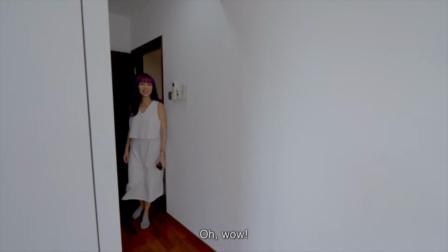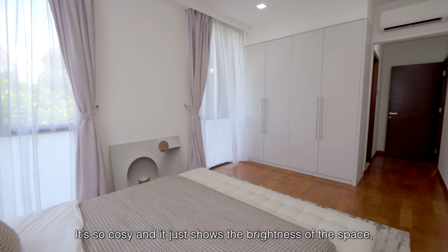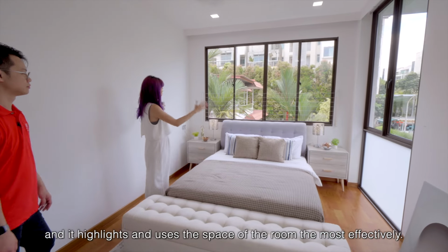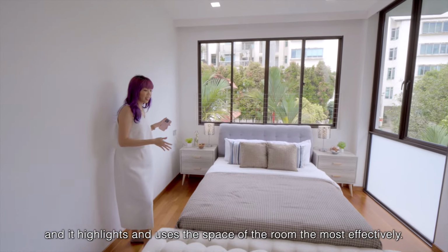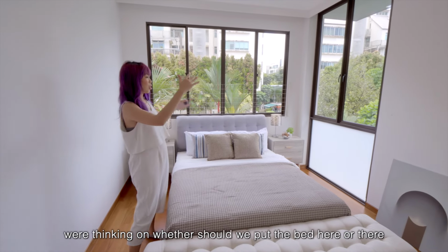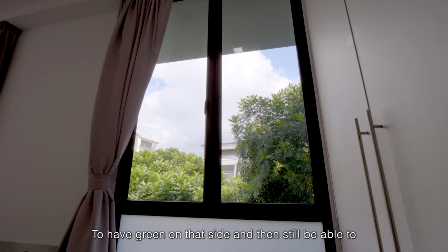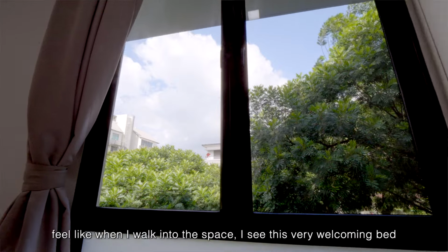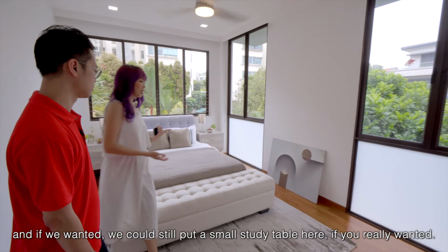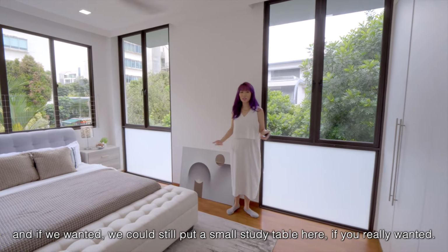Oh wow. My daughter would love to have this room. It's so cozy, and it shows the brightness of the space and uses the space of the room most effectively. When we were talking about staging, me and Calvin were thinking, should we put the bed here or here? I think this is definitely the right decision to have green on that side and still feel like when I walk into the space, I see this very welcoming bed. And if we wanted, we can still put a small study table here.